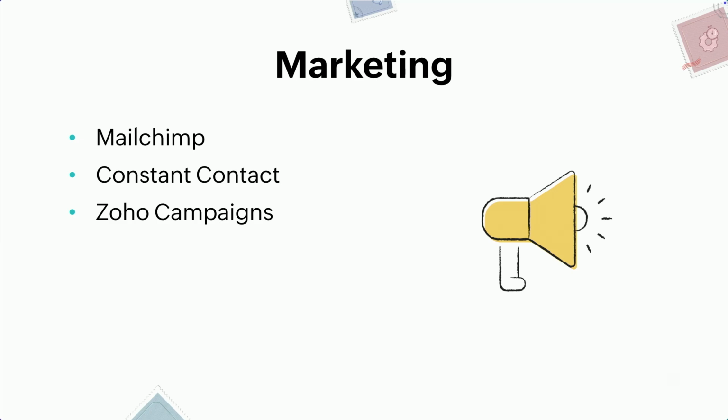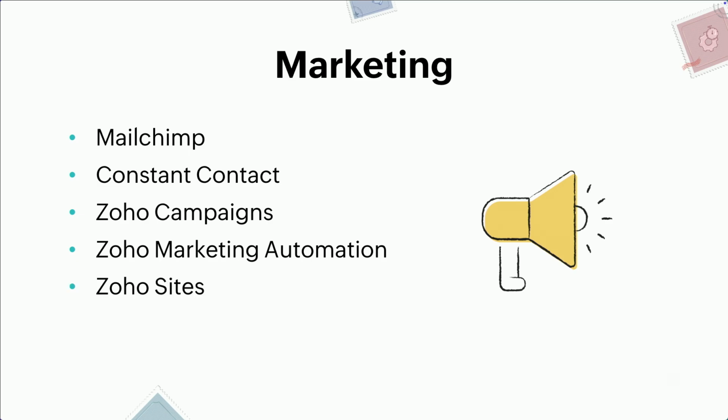So Zoho Campaigns. Yes, Zoho Campaigns integration. You can sync your lists just like MailChimp and create targeted campaigns. Zoho Marketing Automation, one of our new tools in Zoho, wherein you can create custom journeys for the leads that you get in marketing automation in your CRM. Zoho Sites. Have you built a website with Zoho Sites? You can build one, and then you can get all the lead information from Zoho Sites into Begin. Zoho Forms is another easy way to collect information from your customers that also syncs with Begin.